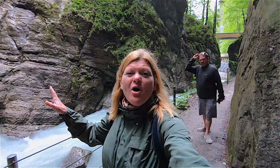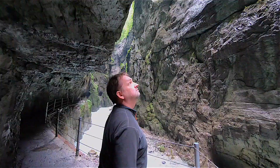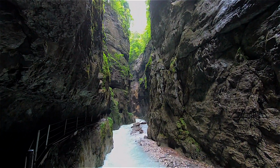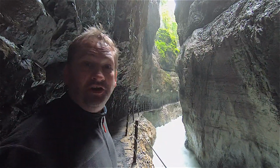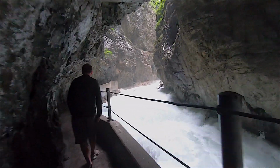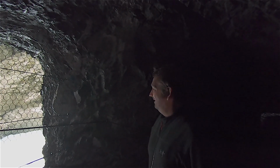This is way more impressive than I expected. I didn't really know what to expect, but this is a crazy gorge. Wow. Wow, that's some serious water. I wouldn't want to fall into that water, let me tell you.